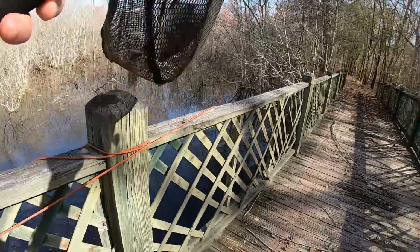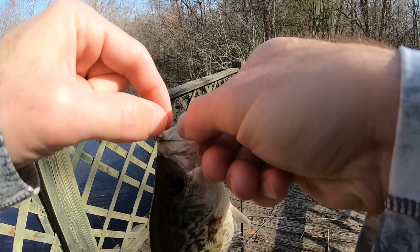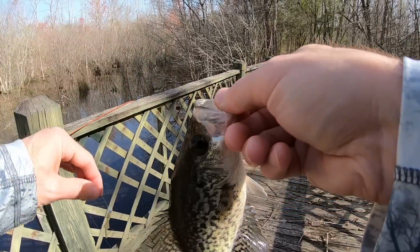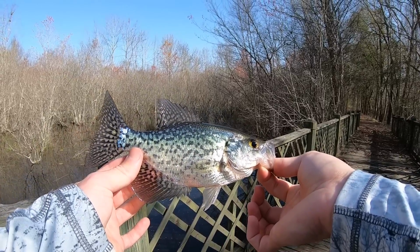Oh, yes. I wanted you guys to see how I was working this bait because when it's sitting still, they're not interested. But as soon as you give it a bunch of action, kind of jigging it, moving it around, that's when they strike. Another nice crappie. See ya, buddy.